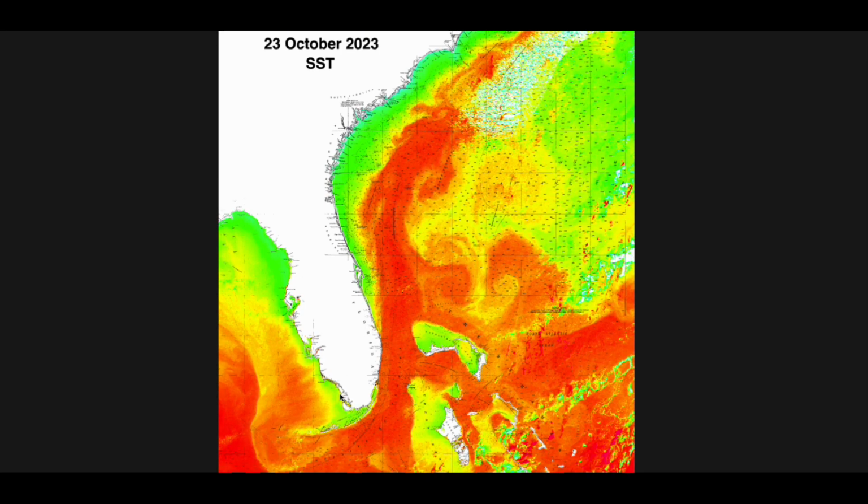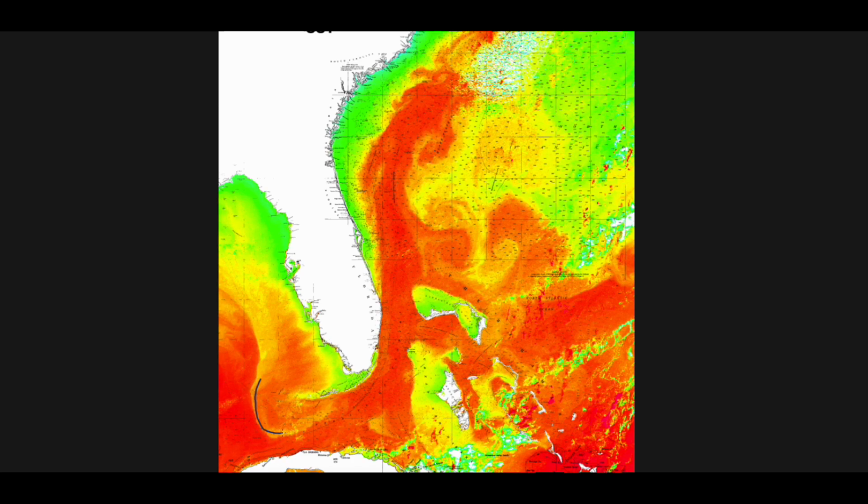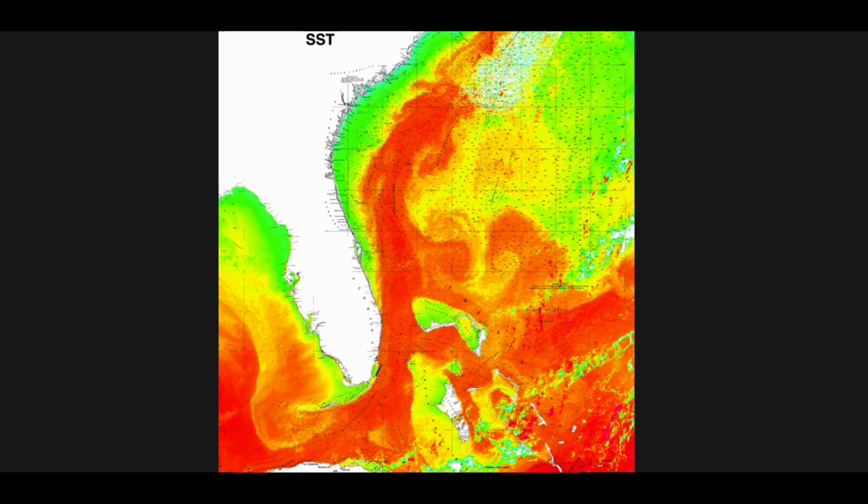Starting to the south off of the Keys, we can see a relatively large circulation here rotating in a counterclockwise fashion, pulling this cooler water offshore and to the east, which is pinching the Gulf Stream to the south in this area, and then a nice filament of that Gulf Stream associated water inshore off the Key West area.